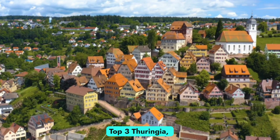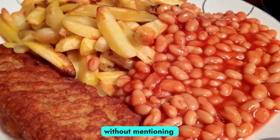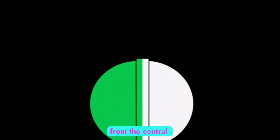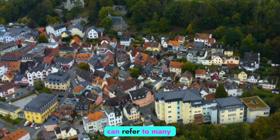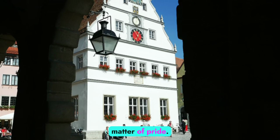Stop 3, Thuringia, Germany, Rostbratwurst. You can't talk about German street food without mentioning the mighty bratwurst. Specifically, the Rostbratwurst from the central German region of Thuringia. Sausage with a legacy. The term bratwurst can refer to many different sausages across Germany, but in Thuringia, it's a matter of pride.